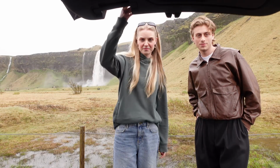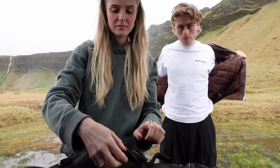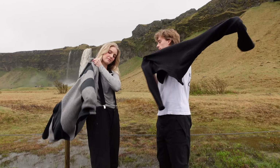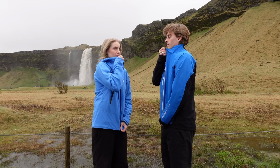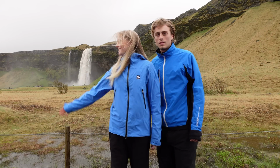We have arrived at the first location. It's a waterfall called Seljalandsfoss, and we have been here once before, but it's been quite some time. We need to put on some raincoats because the waterfall makes a lot of splashes and stuff, so we need to dress appropriately. Now we are ready. Mama!